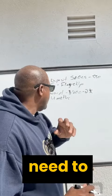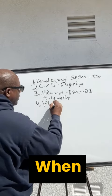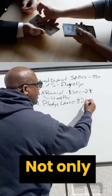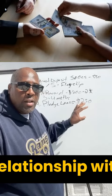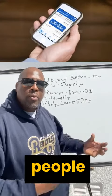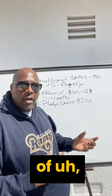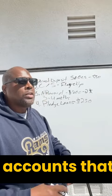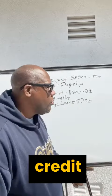Another thing that you need to have, this is important, you need to have a pledge loan. When you have a pledge loan, okay, you start at $250. Not only does this help the relationship with Navy Federal, but it also helps your credit file, because most people, when they're rebuilding their credit and everything, they start opening up a lot of revolving accounts, okay? And like some of your open revolving accounts that you don't have to pay, I'll tell you some of those that'll help you boost up your credit score right quick.